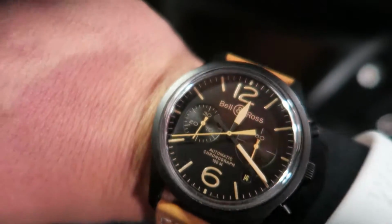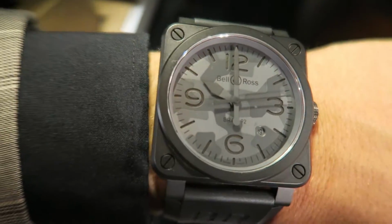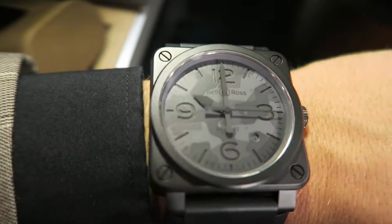It's actually very beautiful. Now if you look at mine, which is also a 42, it is actually the same size. It's just the squares give this one a little bit more presence. Beautiful there.